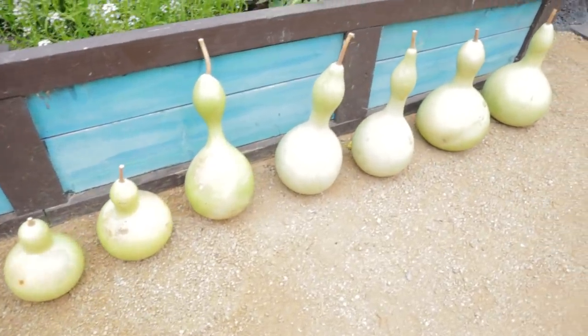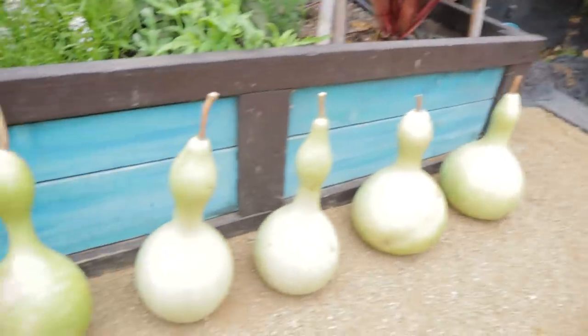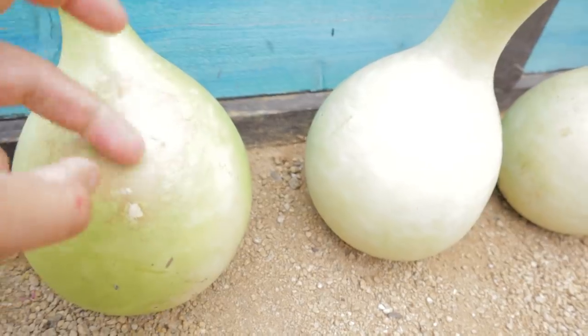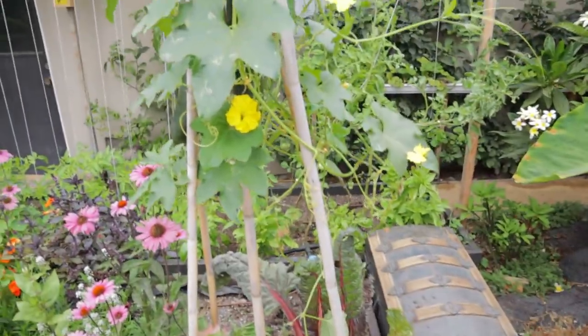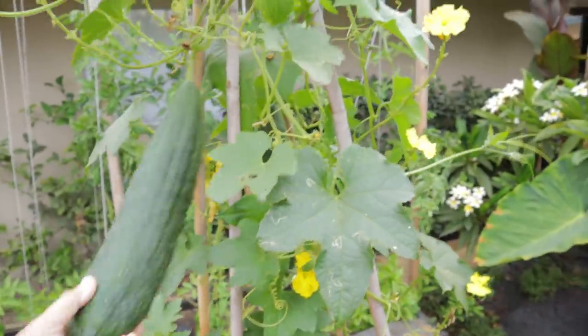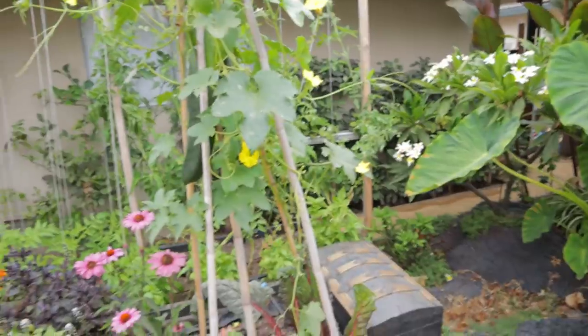I did harvest my birdhouse gourds and got that plant out of there. You know, I have not loved that plant. The birdhouse gourds are cool, and you can see they're drying up, so we'll be able to do what we want to do with them pretty soon. This was a volunteer loofah that came up from last year, and it's producing. I won't need this many loofah, but they're fun.